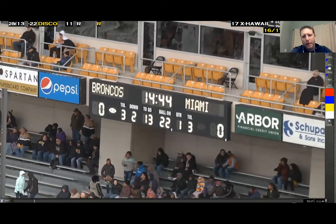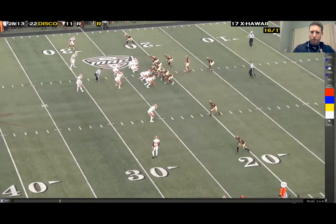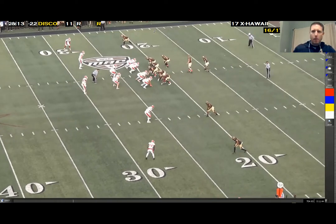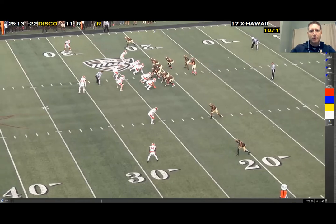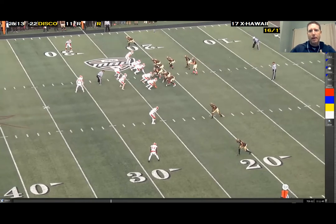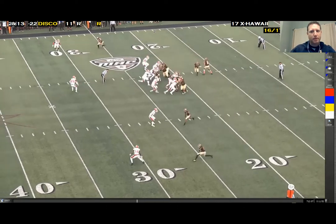This was a mid-zone week to the field. Same thing. We had the soft corner to the boundary. Quarterback liked the matchup. Okay, he was going to kind of read and just make sure that the corner bailed. As he did it, he took the easy 6-yard completion right here.